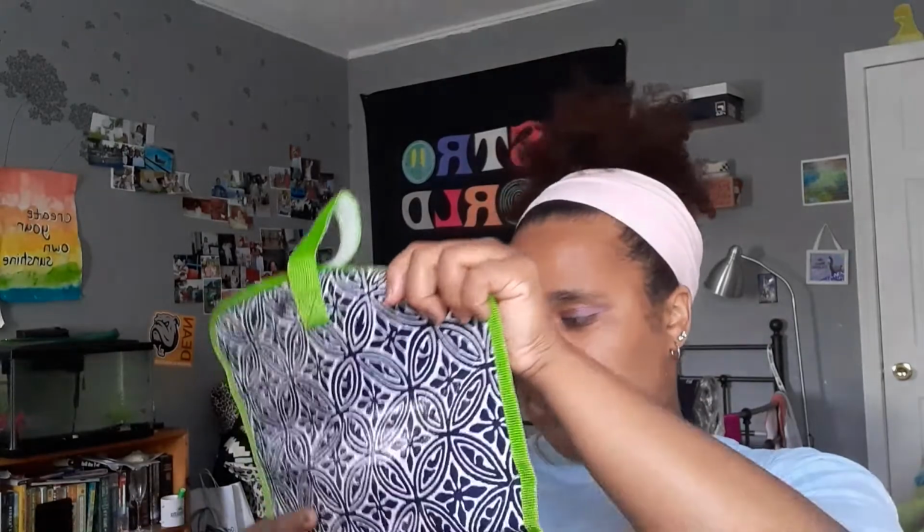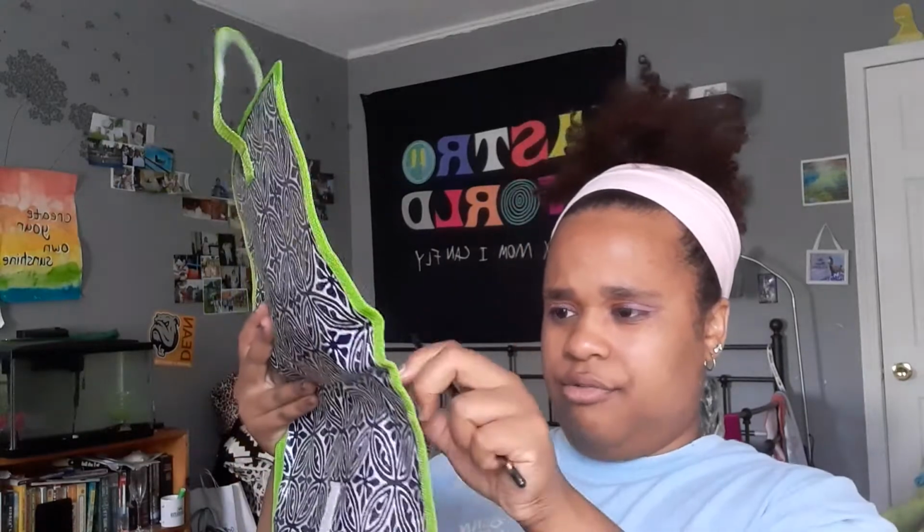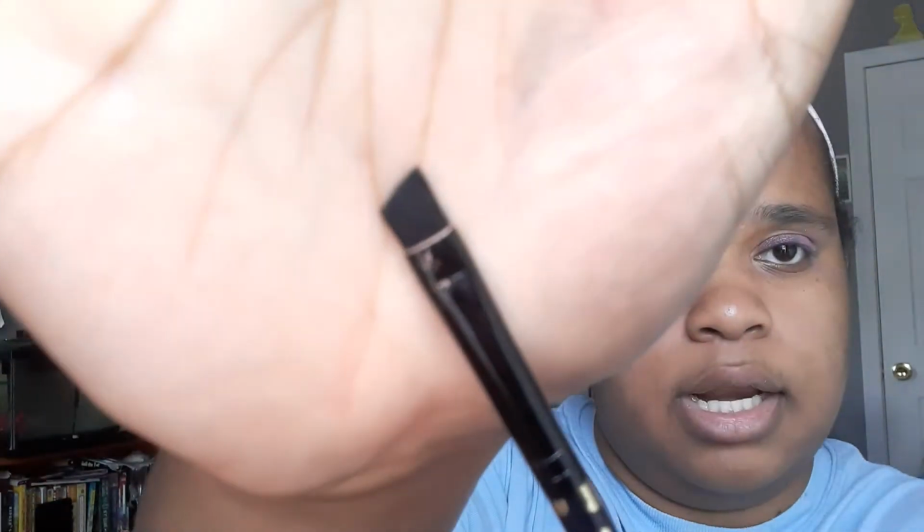So now I think I'm gonna get an even lighter shade of purple, and I'm gonna go in with a very small brush, an angled brush. I want to talk through what an angled brush is so you guys know, even if you're not really into makeup. This is an angled brush. It literally goes at an angle.